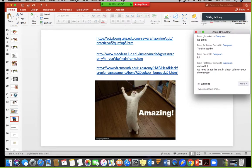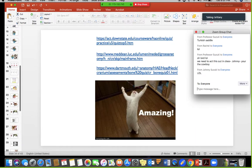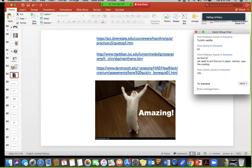Okay, so the best way to learn this osteology, I would recommend sitting and staring at your atlas and trying to point out where everything is. Do that for maybe an hour or two. And then I would start going to websites and taking quizzes on it. I think that's the fastest way to learn it.